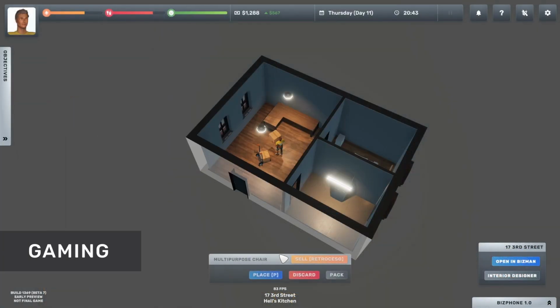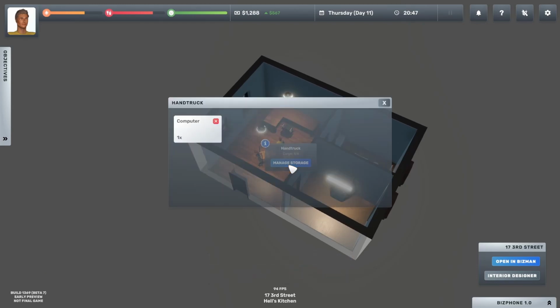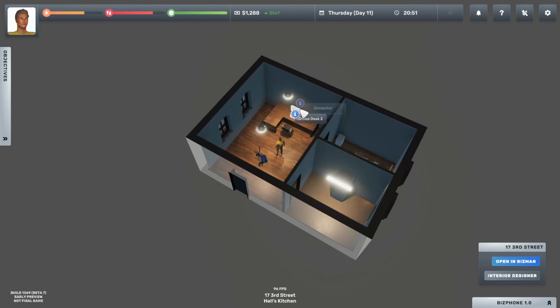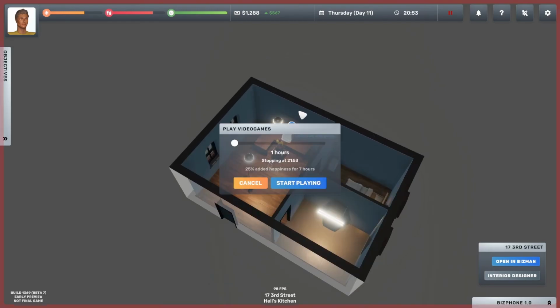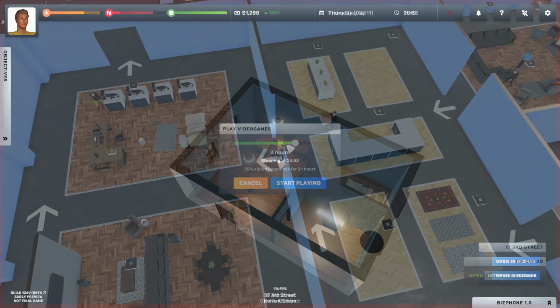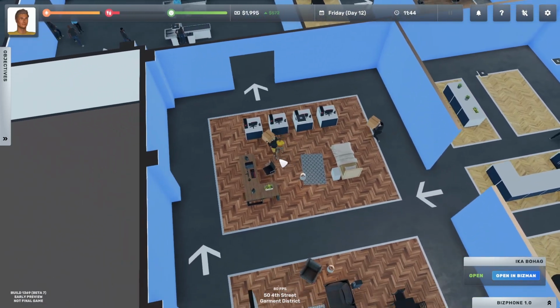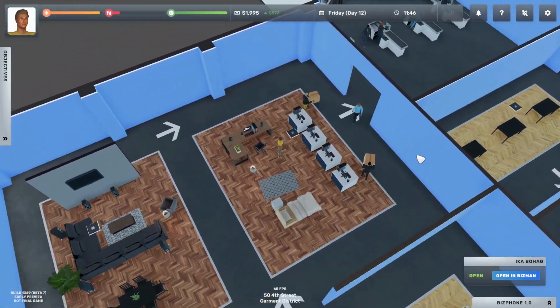All right, first up, we got a little video game inception for you. By installing a desk, chair, and a computer in your apartment, you're now going to be able to play video games. Well, at least your character will be. And your character's happiness will go up as a result of playing these video games. We've also added a gaming PC, which is available from the IKEA store, and that increases the happiness even more than a regular computer.